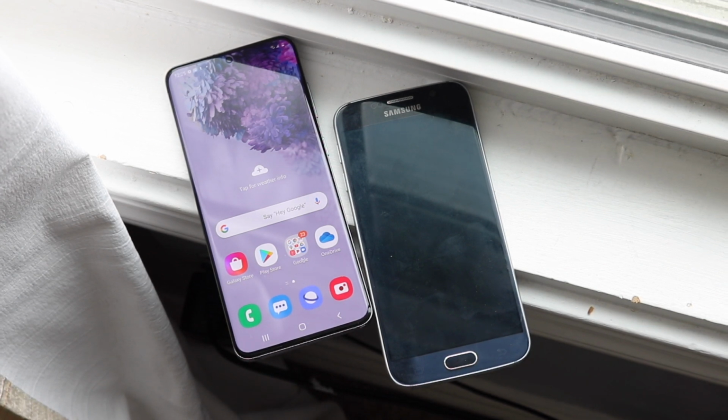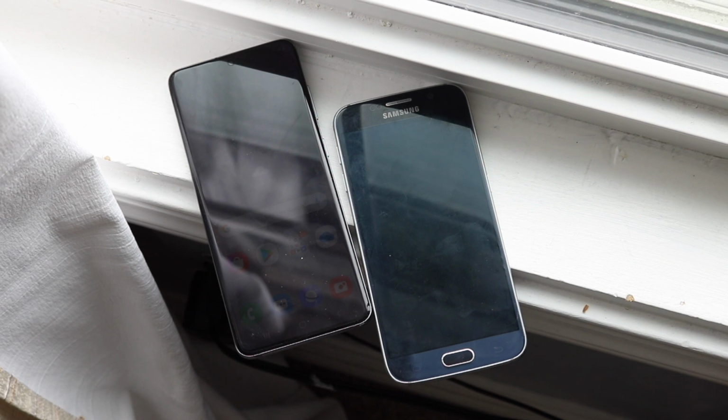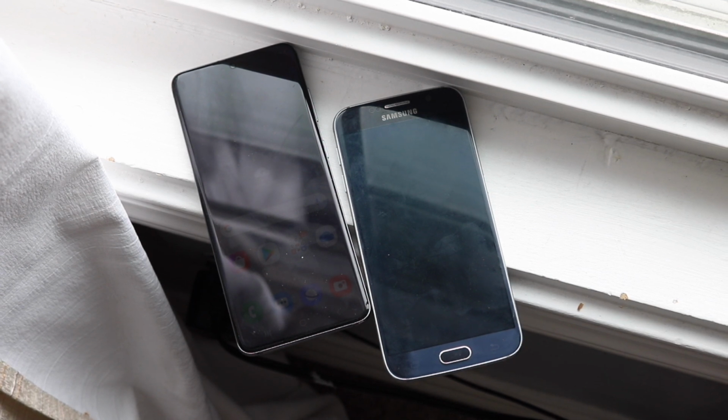We're going to be talking about none other than the Samsung Galaxy S20 and comparing it to a phone that nobody wants to see it compared to. Nobody even cares about this phone anymore, but somebody has to make a comparison of these, and I figured I might as well do it. We're going to be comparing it against the Samsung Galaxy S6.